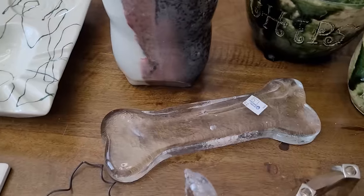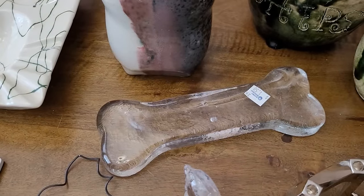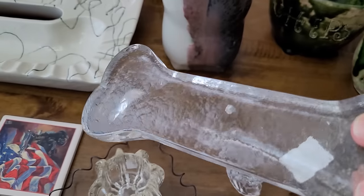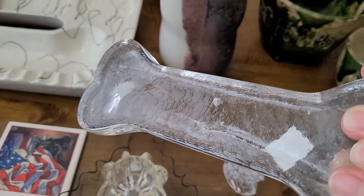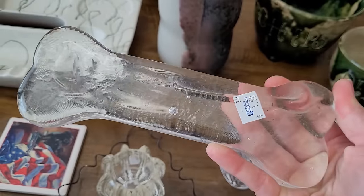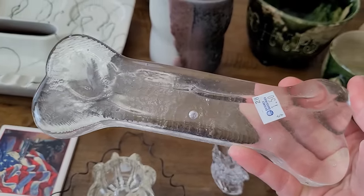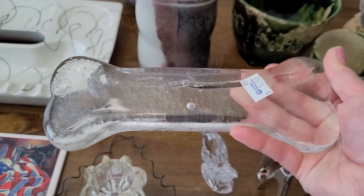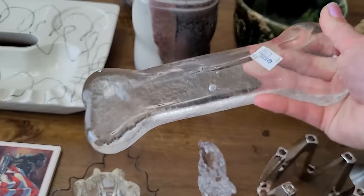This piece is a little bit of a mystery. To me, it looks like Blanco glass. It has the texture on the back, as Blanco does. Solid, heavy, dog bone shaped paperweight. Really, really fun. I paid $1.50 for this. I am going to ask $28.